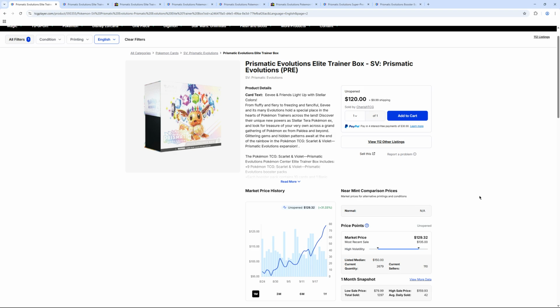And you got to understand that they've already done 3 big ETB drops retail, not even considering the reprint that stores did get initially, like a little bit after release, right?